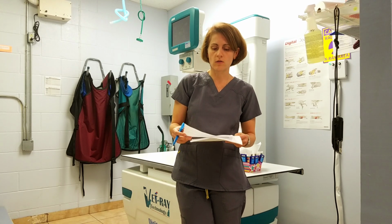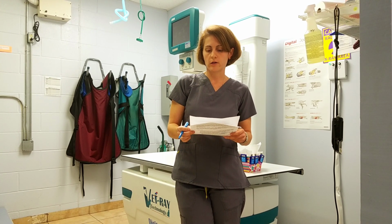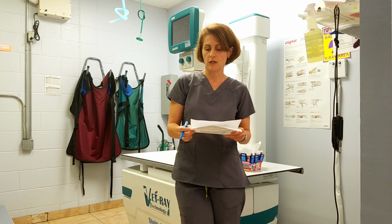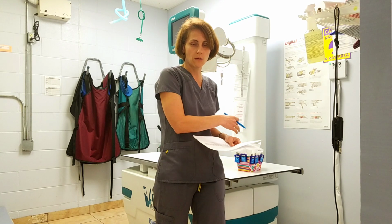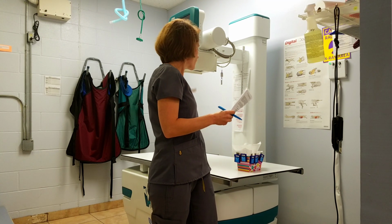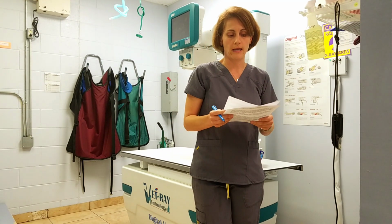So on to number 2, the operator's position during exposure. During the exposure, the operator should be positioned so that their exposure is as low as reasonably achievable and protected by an apron, gloves, or other shielding. So again, what we were talking about, moving away from where the beam of radiation is generated. That takes 2 people usually if you've got an awake animal.